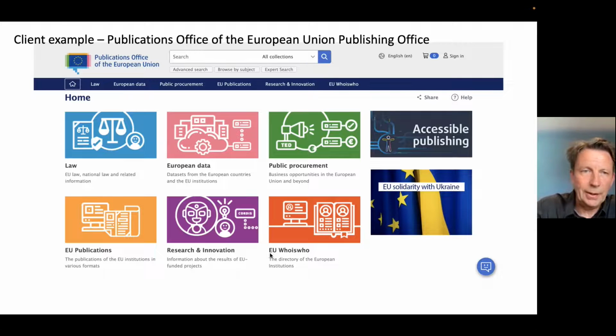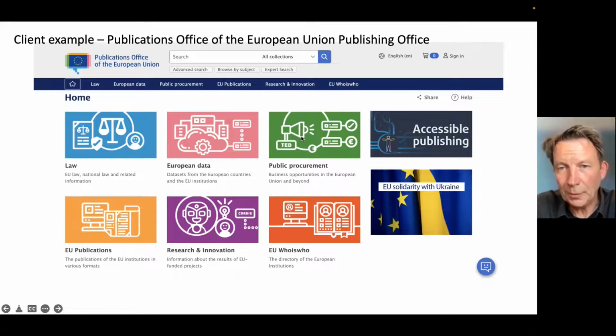The data they're working with is huge and very varied. We have a lot of legal content over here, of course, public procurement data. They publish a directory of European institutions and all the key people involved. There's a lot of research data, miscellaneous EU publications and data, so a vast array of content.